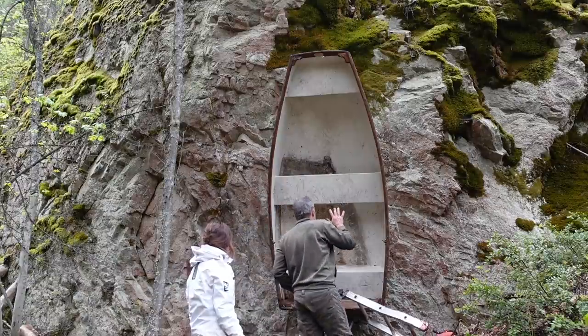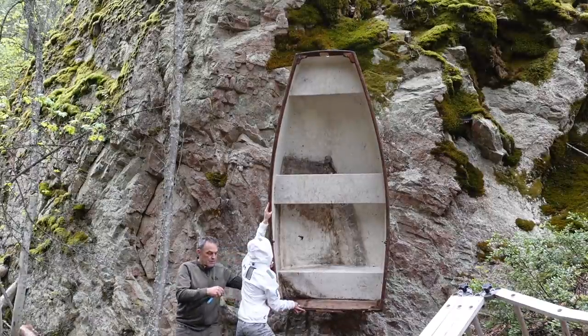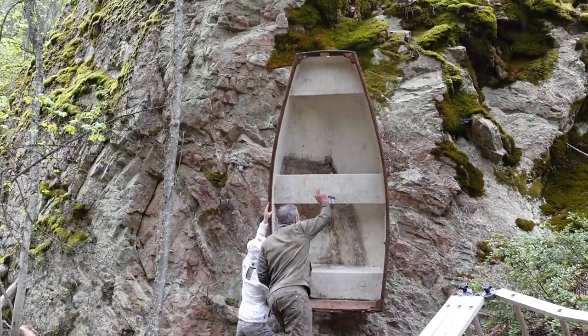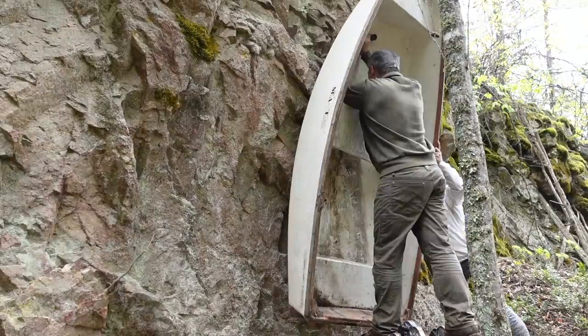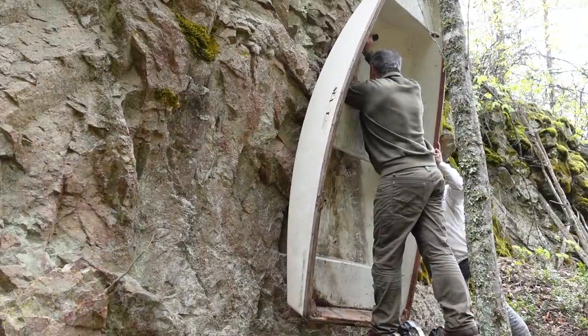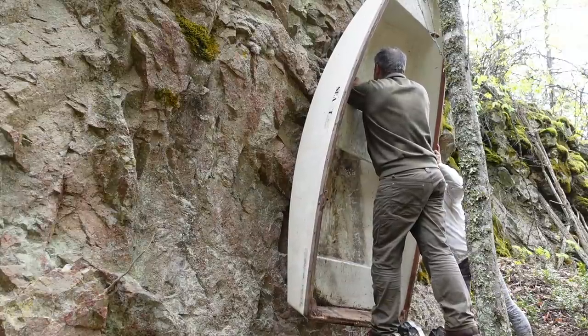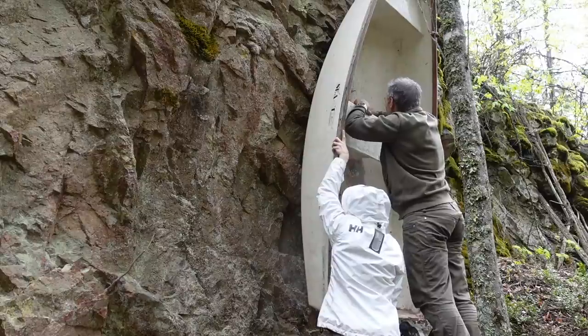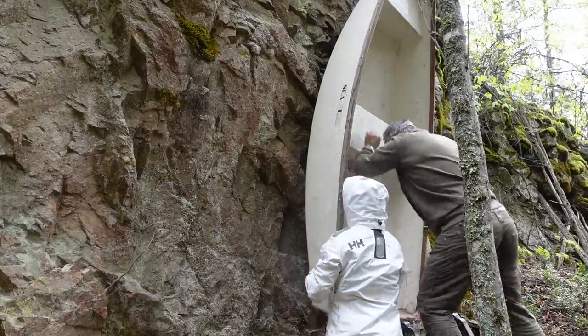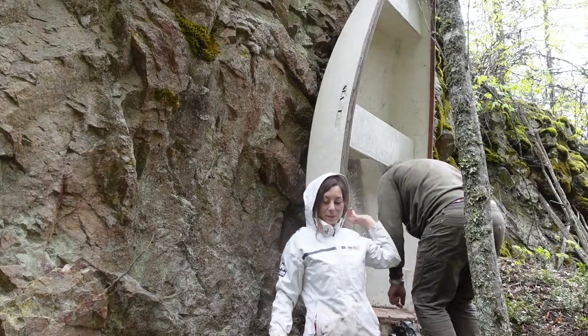Top drill and it's going to push back. Okay, hold it. I'll put the bolt down. Is it in? Yeah, it's going in. Whew, praying for my life.